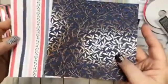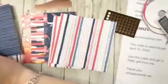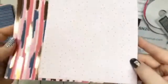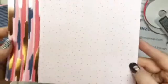So here's one, and the next one is this rose gold foil with the paintbrush strokes or watercolor strokes. But then the other side is soft pink polka dots. Hearts. I see them. I see them.